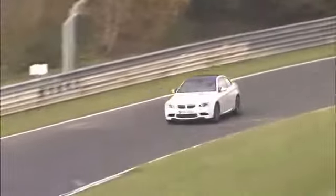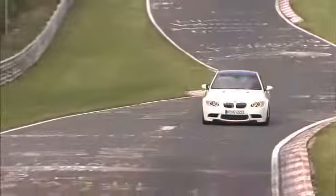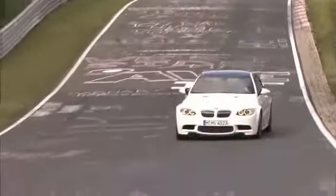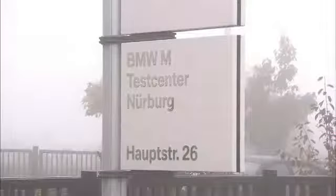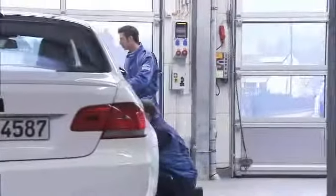But nothing beats the real torture test at Germany's most demanding and legendary racetrack, the Nürburgring Nordschleife. BMW has built a testing facility trackside at the Nürburgring, enabling its engineers to move quickly from evaluating a car on the track to making adjustments in the test center before heading back out again.